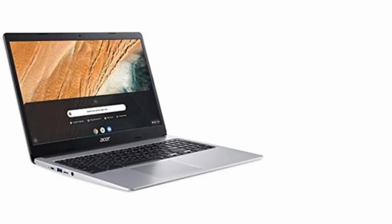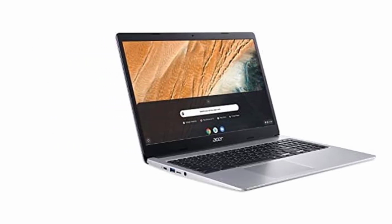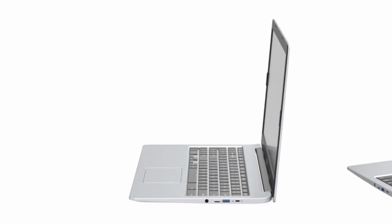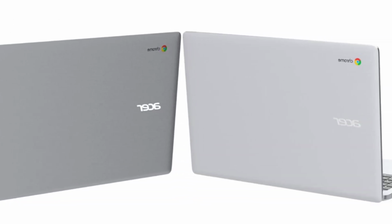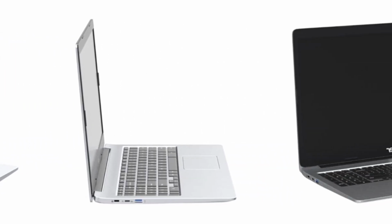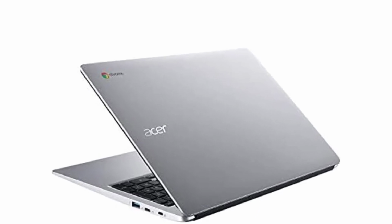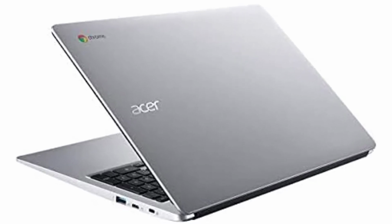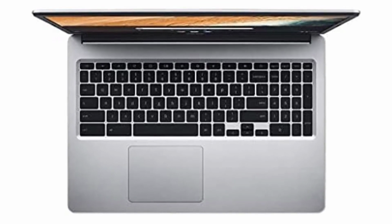Dimensions: 13.6 by 9.6 by 0.7 inches, LWH. Screen size: 15.6 inch. Resolution: 1920 by 1080, 1080p. Processor: Intel Celeron N4000. RAM: 4 GB. Storage: 64 GB eMMC. Weight: 2.76 pounds. Battery life: 12 hours. Connectivity: USB-C 3.1 Gen 1 by 2, DisplayPort, USB-A 3.0 by 2, 3.5mm headphone jack.